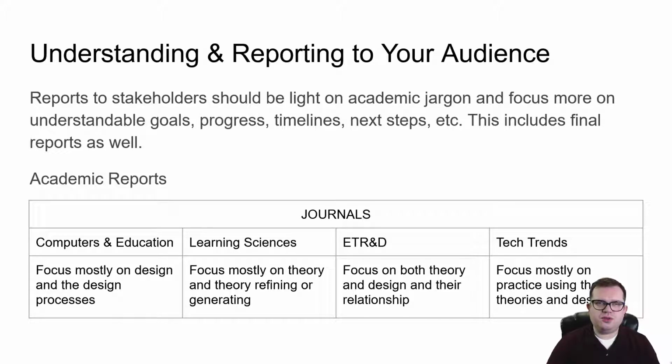And so your audience is going to change based on the goals of what you're doing. You're going to have white papers that are clear to understand and that focus on progress, timelines, costs, next steps, etc. for your stakeholders. Those reports to stakeholders are going to look very different than the publications that you're going to put out there. The publications that you're going to float out into the world are going to have to meet the requirements of various journals and their audiences.